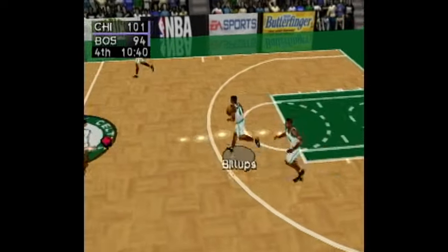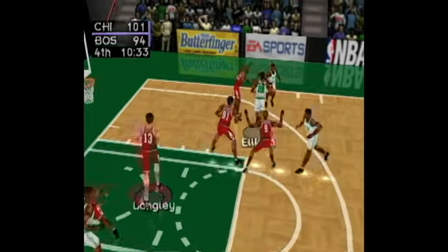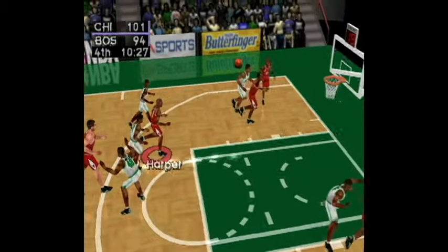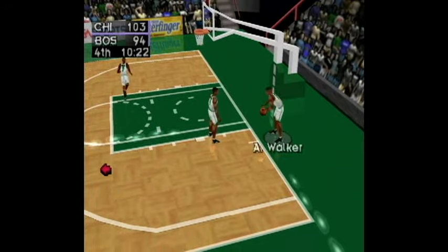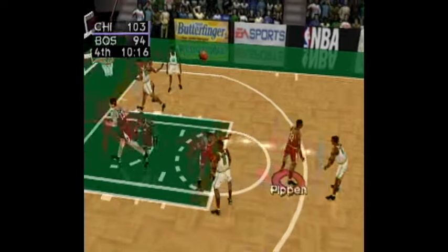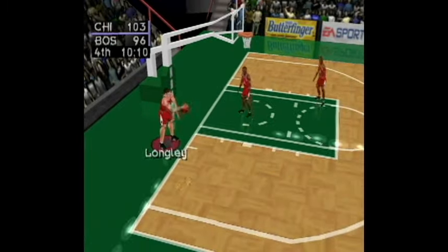Inbound pass to Billups. To Ellison. Harper for the interception. To Pippen. With the short pop. Inbound pass to Phillips. To Ellison from the post to Walker. Puts up the jumper. Makes the shot.